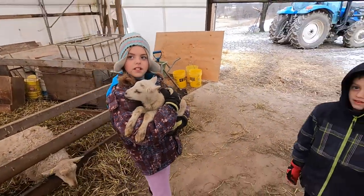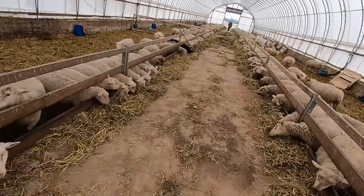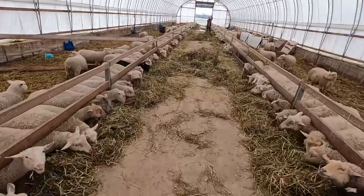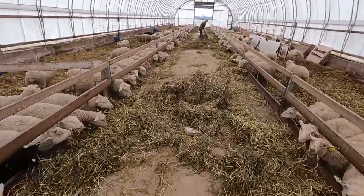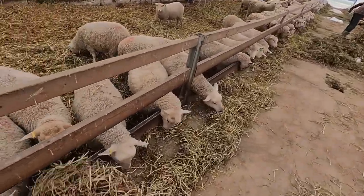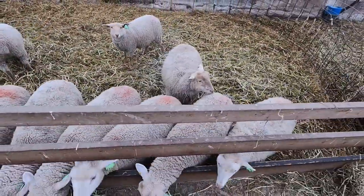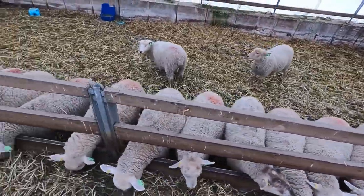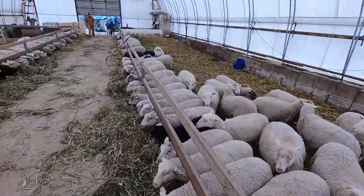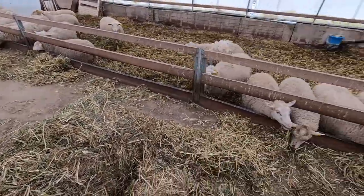Okay, yep. So we're going to get this tractor started. As you can see, almost all the hay that we've put down the center of this alleyway is cleaned up. A few clumps here that we're going to quickly spread out. And then we're going to bring another 5 or 6 bales in here. Hey guys. These girls are looking good. So we're going to place 6 bales down in this aisle. Just going to let the tractor warm up a little bit.